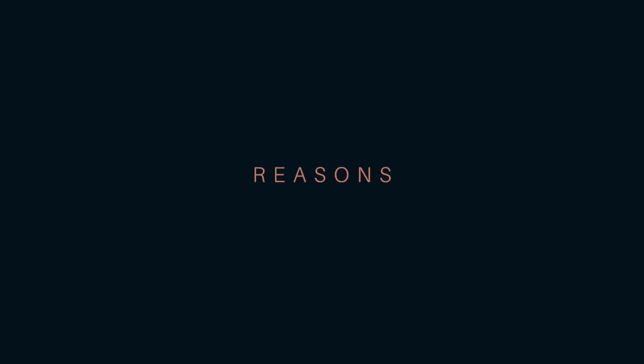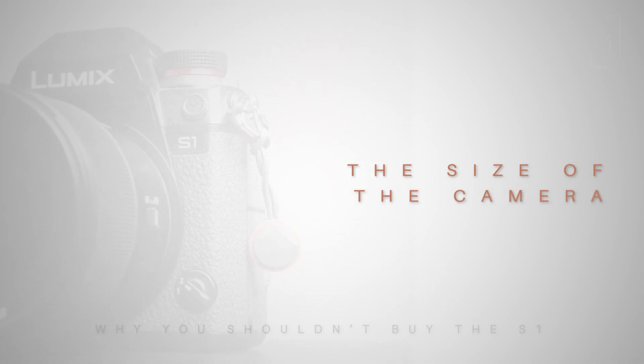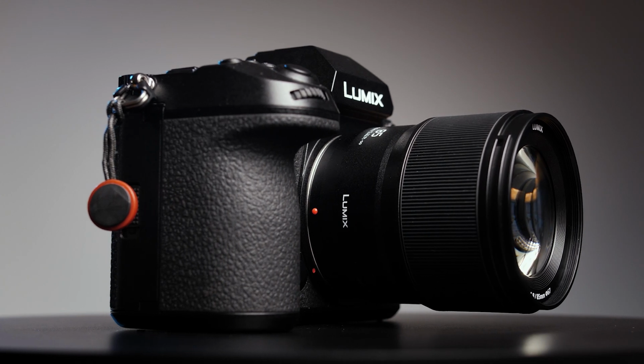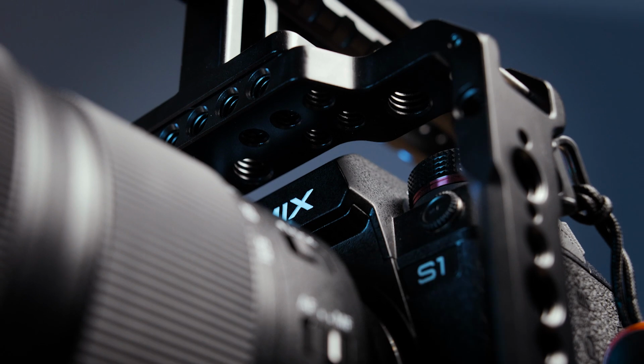So back to 5 reasons why you probably shouldn't purchase a Lumix S1 in 2021, and number 4 is the actual size of the camera. It is a bulky camera, and if you did decide to explore the external options that you can have with the S1, such as the Ninja 5, the XLR1 audio input, or even a cage system, the weight is only going to increase more and more. Whilst the S1 is both smaller and lighter than the S1H, Panasonic have also released the Lumix S5, which is much smaller and lighter than the S1.